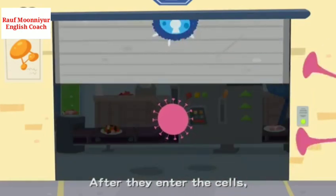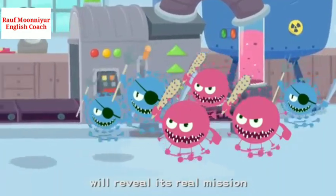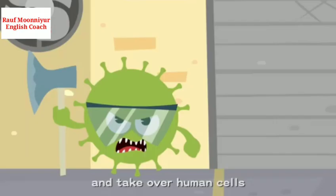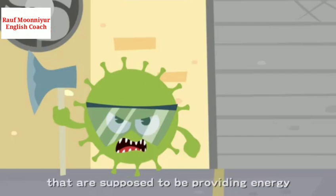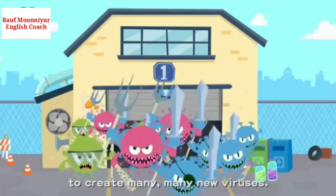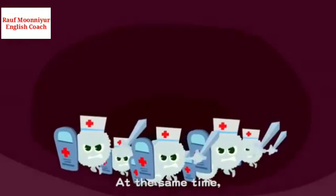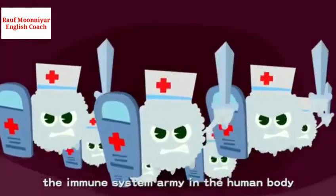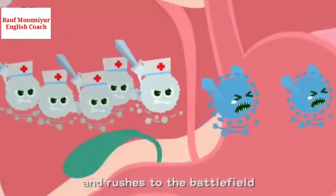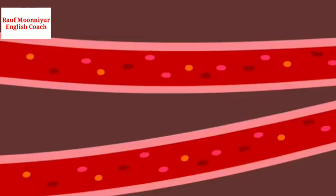After they enter the cells, the novel coronavirus will reveal its real mission: to kidnap the factory boss, DNA, and take over human cells that are supposed to be providing energy to create many, many new viruses. Oh no! At the same time, the immune system army in the human body finds out about the invasion and rushes to the battlefield to destroy the cells occupied by the virus.